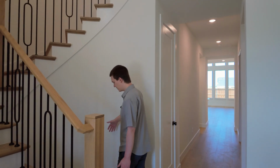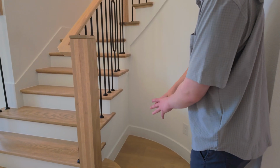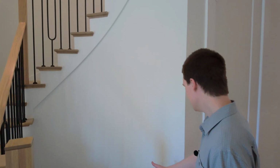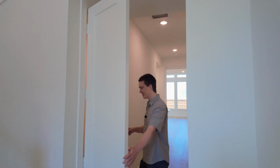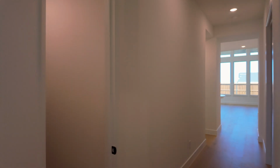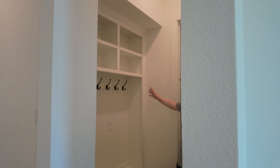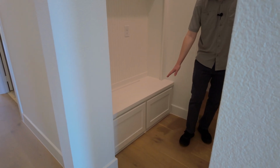Continuing down the hall, there's this curved space right next to the staircase where you can put a table, lamp, Christmas tree. There's an outlet to plug in your lights. Under the staircase, we have a closet with storage. Opposite of that is this hall with your mud space, shelving, hooks, power, cabinets below the sitting area.